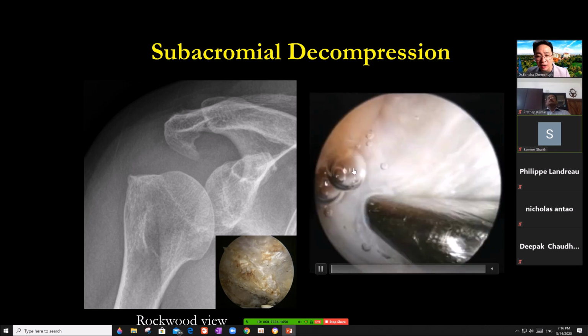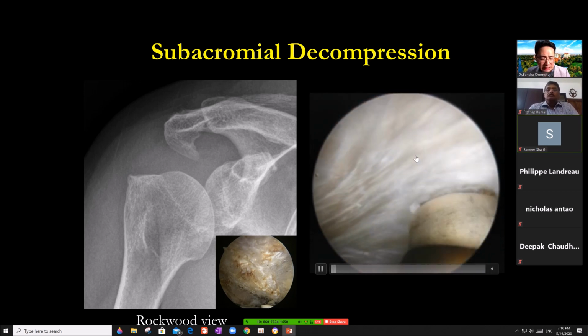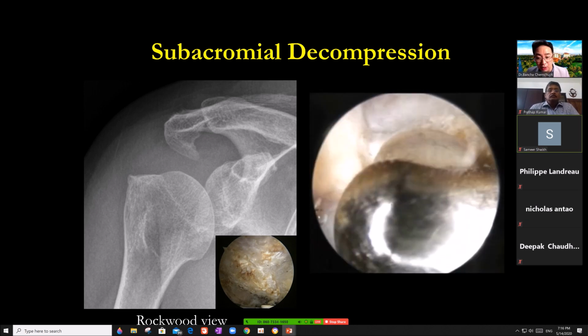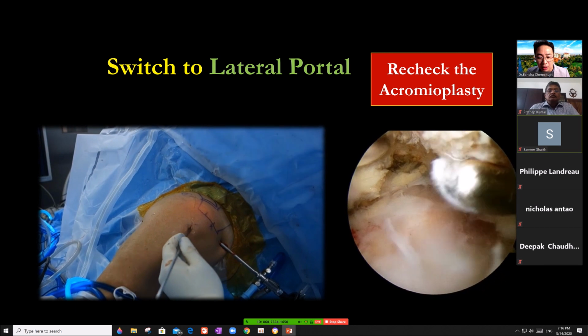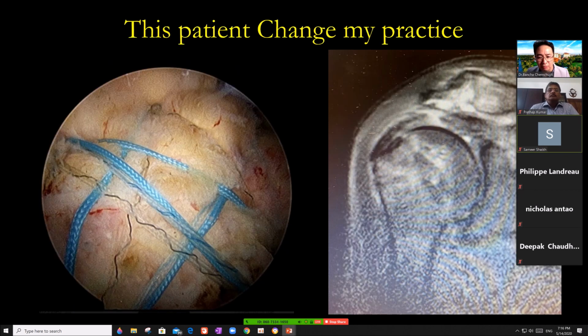First, we need to do a very minimal CA ligament detachment. If you have a pathologic spur, you need to do decompression. And after that, we switch the portal to check the acromion again. So this patient changed my practice. I did this patient many years ago, and I did a very nice repair. But the patient came back with a re-tear.